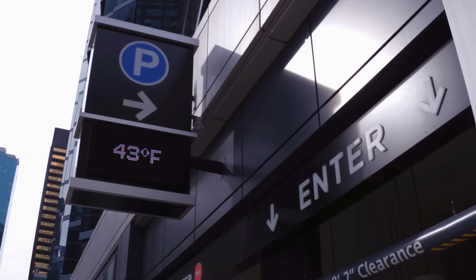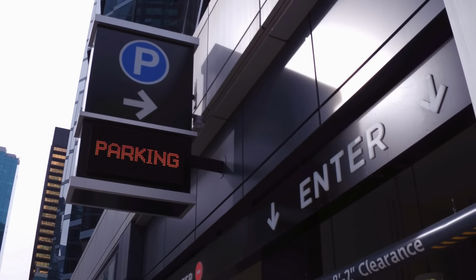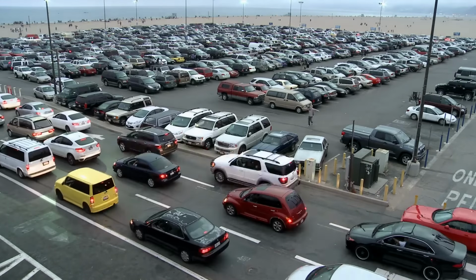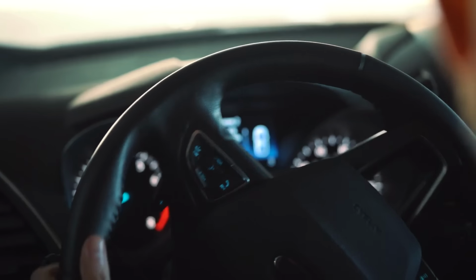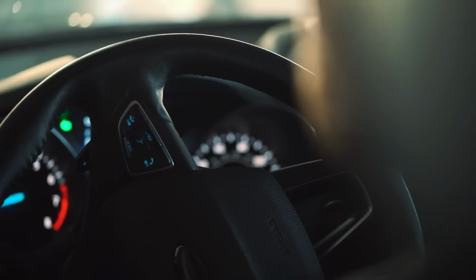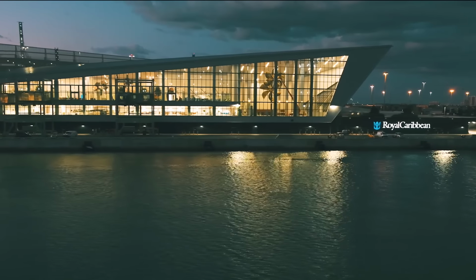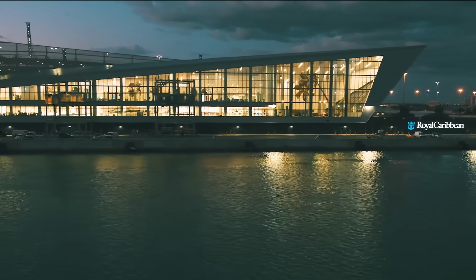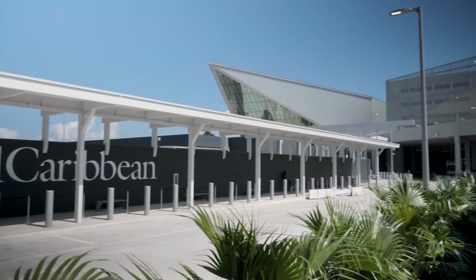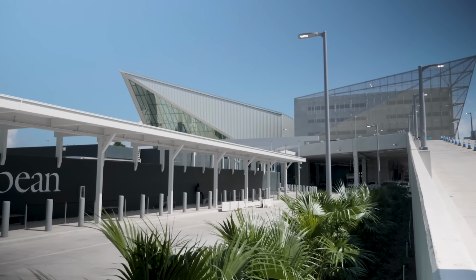But I would say even more importantly than that, when the cruise is over and you're tired and you're depressed because the cruise is over, the last thing I want to do is go stand in line to wait for a shuttle and then wait to drive back to the parking area to pick up my car and then be on my way. I just want to be on my way. And the convenience that parking at the cruise terminal provides is unparalleled, worthwhile. And while it will cost more, I don't regret paying to park at the cruise terminal.